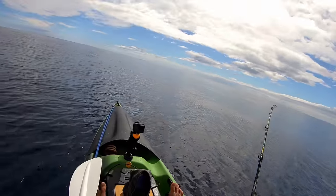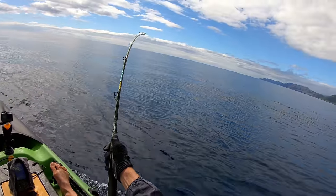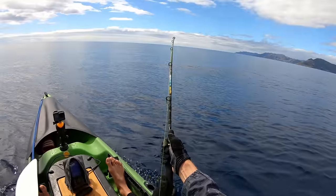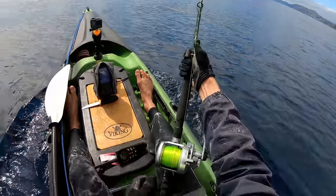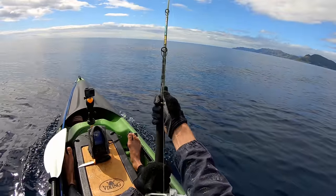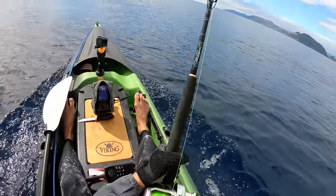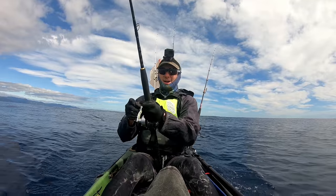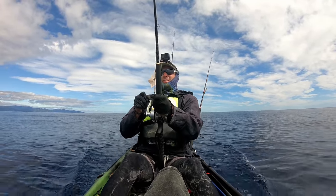He's coming up. GoPro, start recording. He's going crazy. He's taking off. He's right up the top now. There we go, we just had the leader on the reel, so that's technically a captured fish. Stoked. Now we got to get the thing in though.